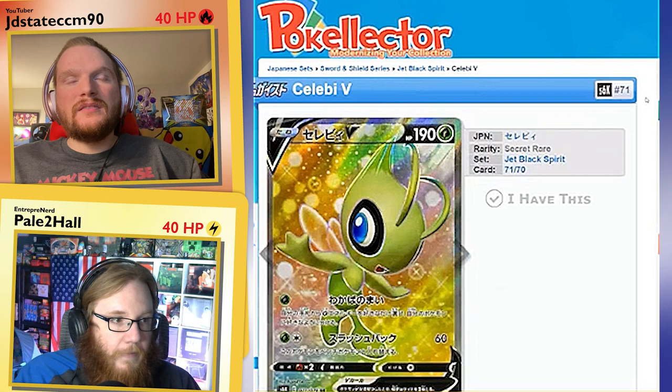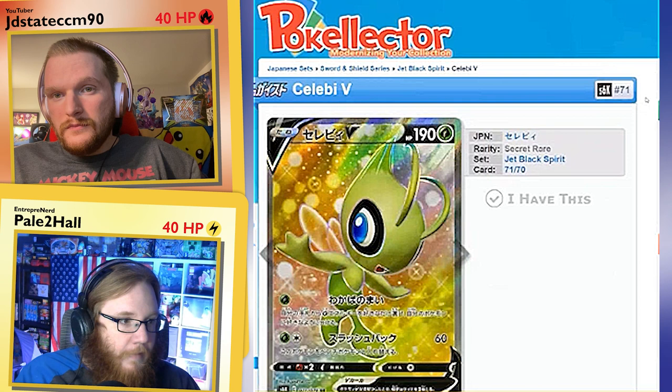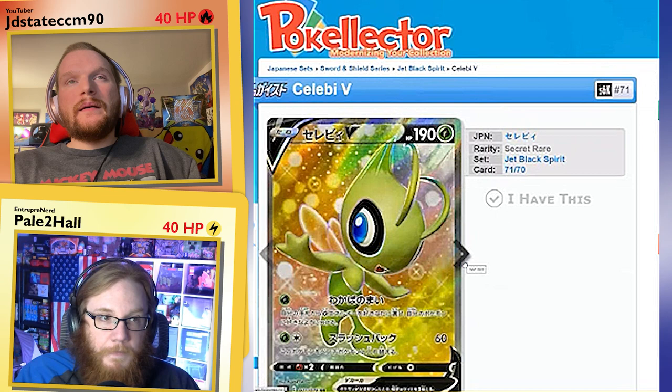Well, in Hidden Fates, Cynthia was a big card. In Ultra Prism, you know Lily is almost $300 raw, right? No, I didn't know that. $300 raw. And I'll show you that so you guys know as well. But yes, Caitlin's another big card, and that's probably going to be a sought-after card as well.